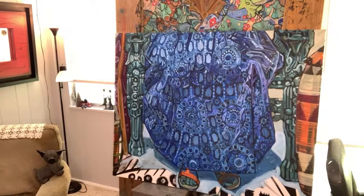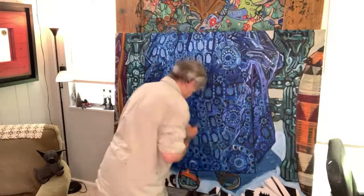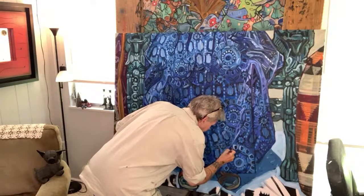Remedy some of this glare if I can. Oh, hooray. Still a lot of teal down here, so we're just gonna do this.